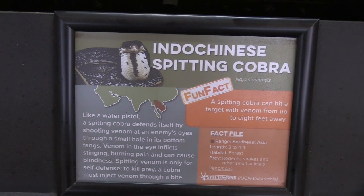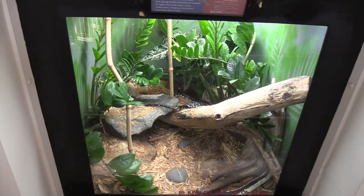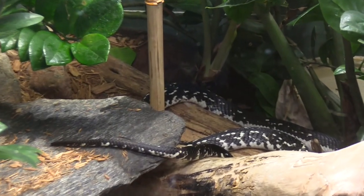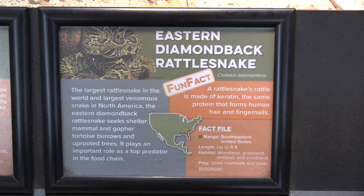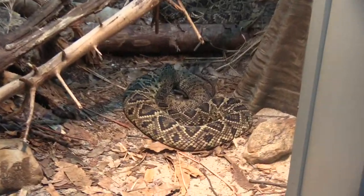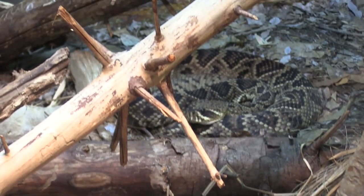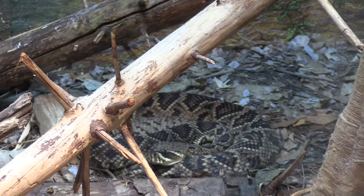Indonesian spitting cobra. Will not want to be spit at by this guy. You can see his tail. Cool. We've got Eastern Diamondback rattlesnake. Looks like we got a couple in here. This and the other one in the back, right there.